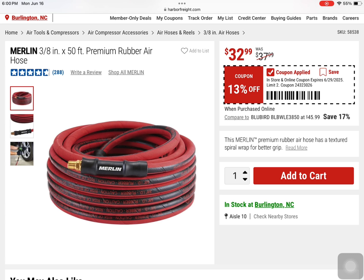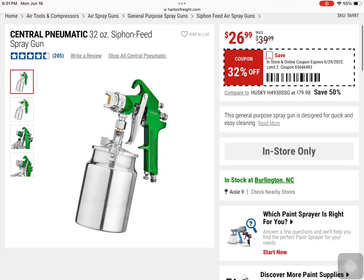Now Merlin, you're getting this 50-foot premium rubber air hose for $32.99. This is 13% off. It was $37.99. You can get up to 2 with this coupon. And this hose has a textured spiral wrap for better grip. Now Central Pneumatic has this 32-ounce siphon feed spray gun at $26.99.